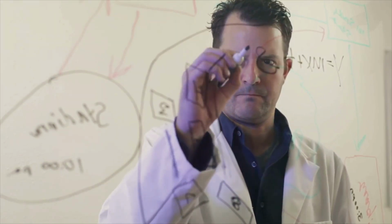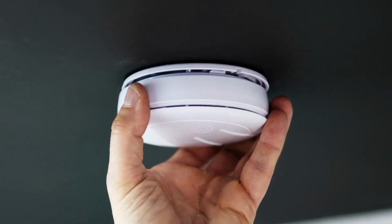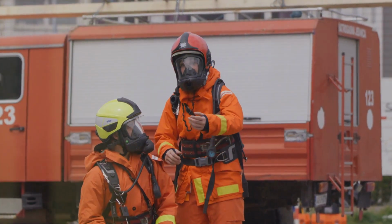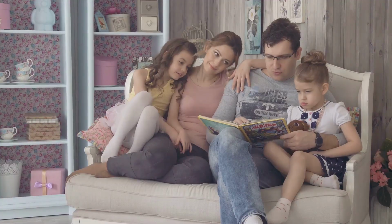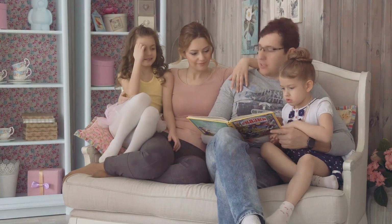So there you have it, folks, your crash course on carbon monoxide. We've delved into the basics and beyond. We've covered a lot of ground today, from the science behind CO, understanding its properties and how it affects our bodies, to the importance of CO detectors, which are your first line of defense against this invisible threat. We've also discussed what to do in an emergency, ensuring everyone in your household knows the drill. Remember, knowledge is power when it comes to staying safe. Educate yourself and your family.